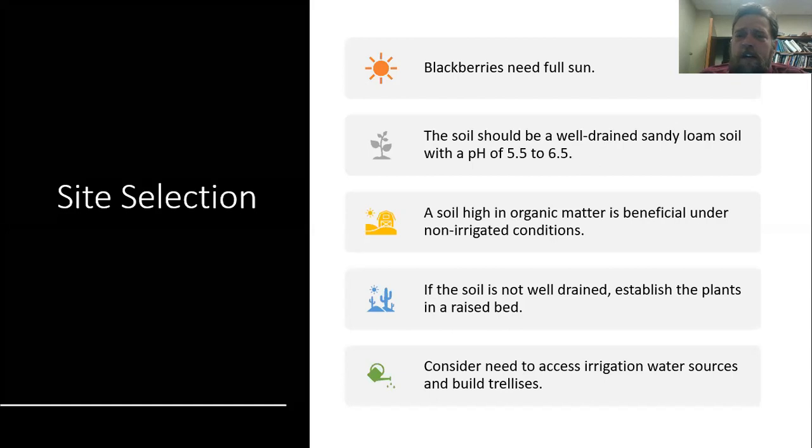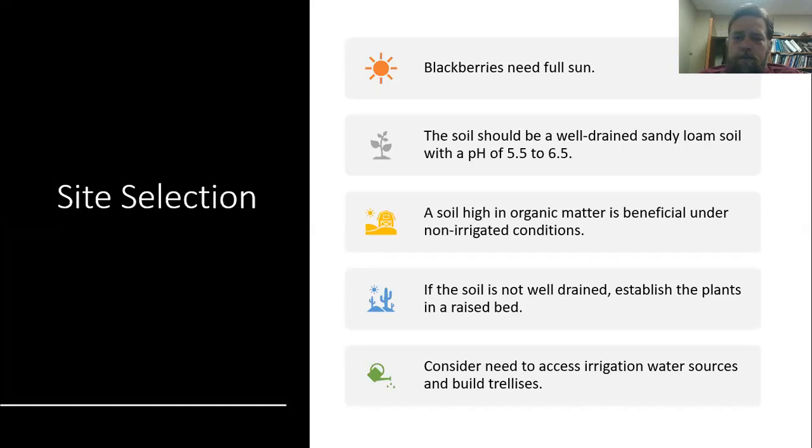Selecting a site for blackberries, you want to put them in full sun. We're back to a plant that likes slightly acidic soil, but not nearly as acidic as blueberries, so 5.5 to 6.5. High organic matter and really good drainage are important. And if you have to establish them in raised beds, that is perfectly fine. And if you are going to use irrigation, you want to put them somewhere where it's going to be relatively easy for you to run a line to.